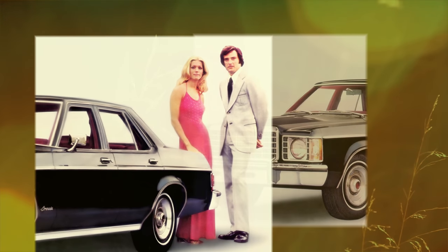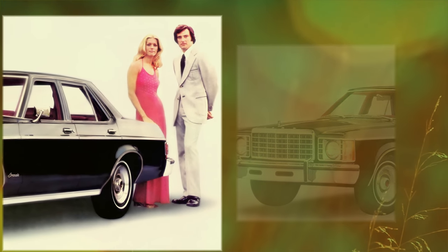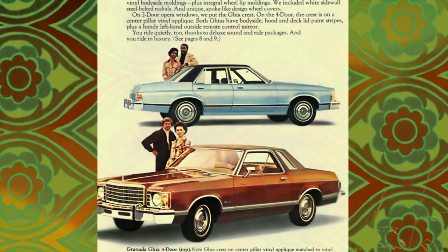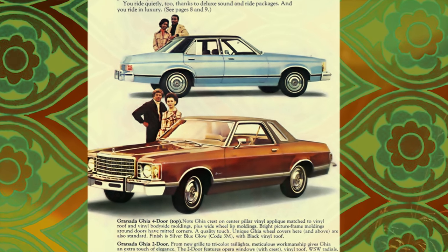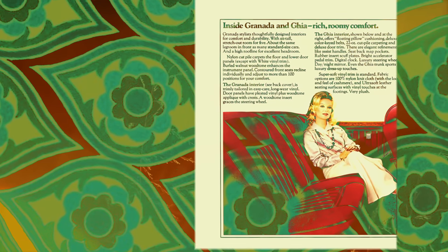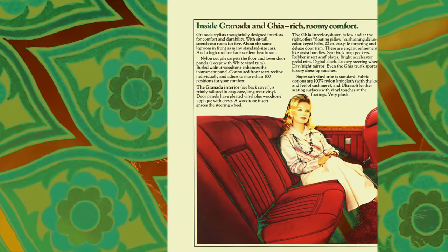Granada would prove from the start to be one of those worthwhile efforts. The combination of formal upright styling and vast range of comfort and convenience features made it a major sales success. The Ghia trim level in particular personified the spirit of Granada. Color-coordinated vinyl roofs and body side moldings gave the exterior a truly upscale appearance. Other ornate details such as bright picture frame door moldings and intricate wheel accoutrements furthered the luxury aesthetic.